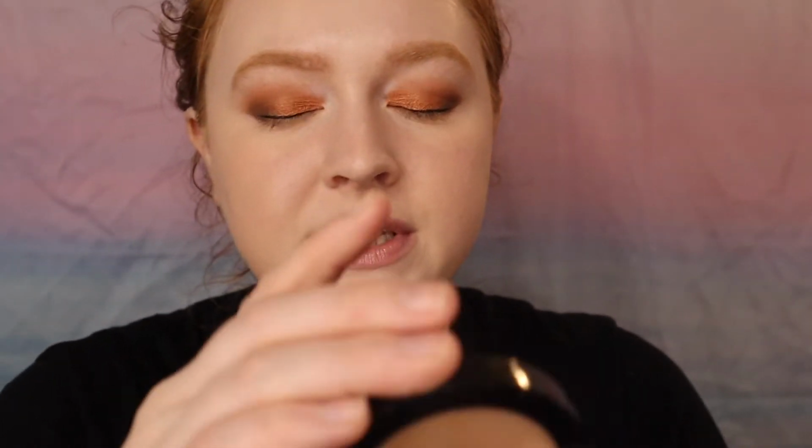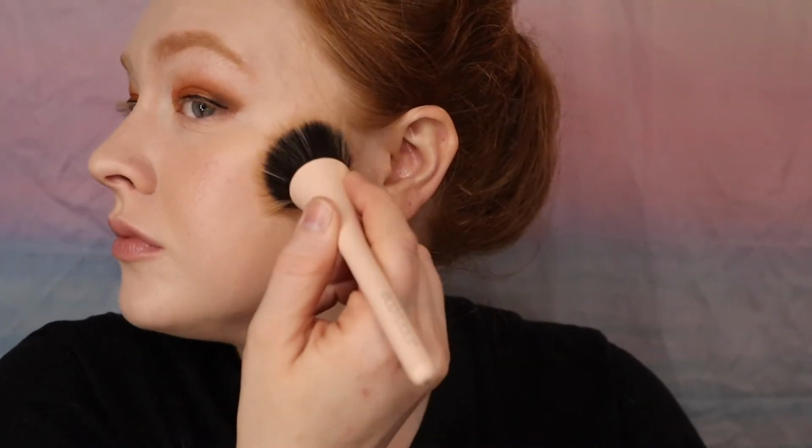For bronzer today, I'm going to use their Primer Infused Bronzer in the shade Forever Sunkissed. I think these bronzers are totally underrated at the drugstore. They're really nice. Everybody always talks about Physicians Formula Butter Bronzer or the Maybelline City Bronzer. Those are really nice, don't get me wrong, but these are so smooth and they blend really, really easily. They don't look patchy. I hope you guys can hear that. And they last a really long time because they are primer infused. So yeah, highly recommend checking these out if you have not.